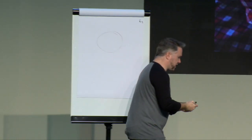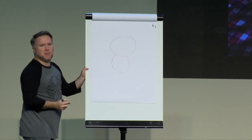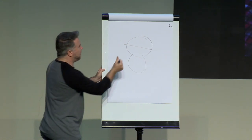He's got a round head and an egg-shaped body. Does that look like Bob the Builder? No? Okay, we're going to put a line across there. That line would be his hat. Very good, okay? There's the rim of the hard hat, and there's a peak of the helmet. All we do then is fill in the blanks, okay?